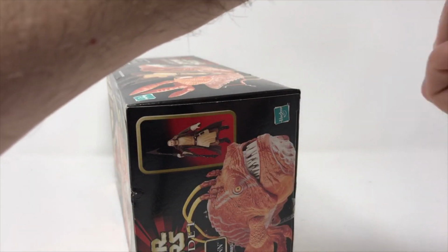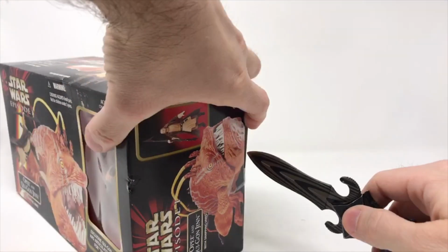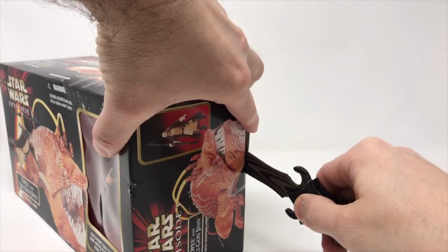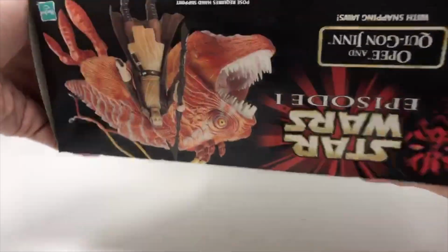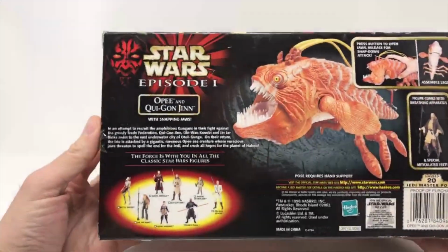mixture. But I thought it'd be interesting to open it up, and since I've had it for 21 years and never cut through it, hopefully there's nothing alive in the box that's been feasting on this creature, but I thought, let's take a look. So the packaging is awesome.